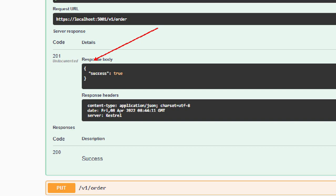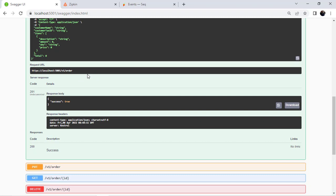But we received an OK in the API, and that means that although there's an internal problem in the stream service, our application does not stop. It continues selling. It continues to work. Let's bring the RabbitMQ back.